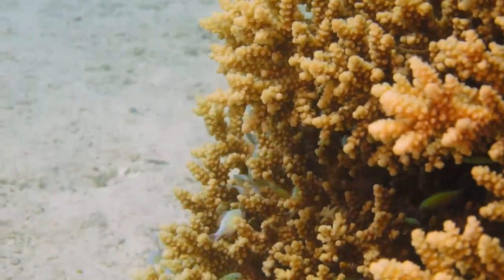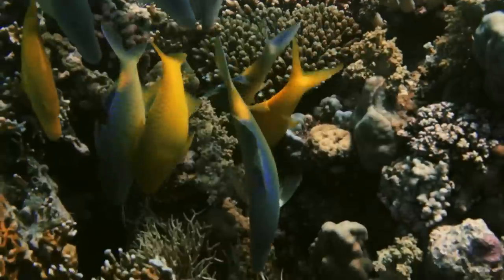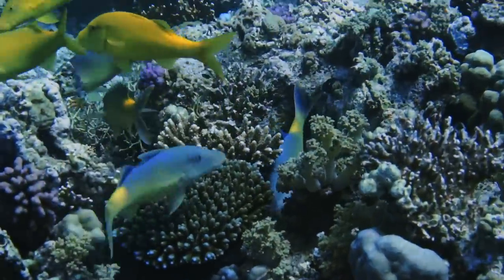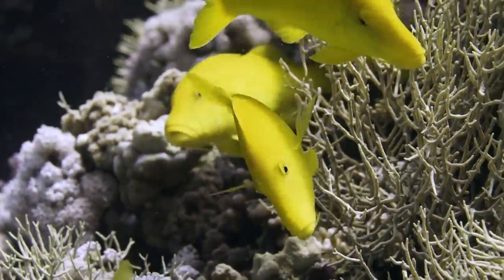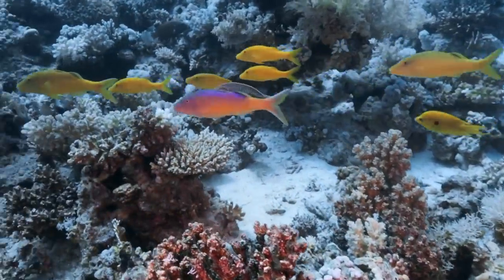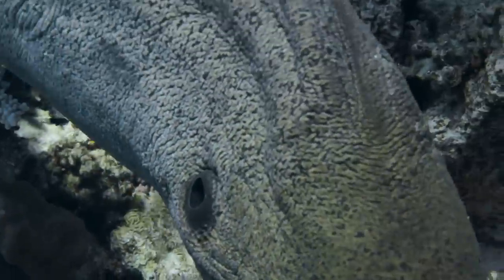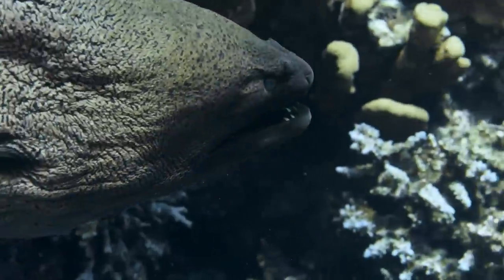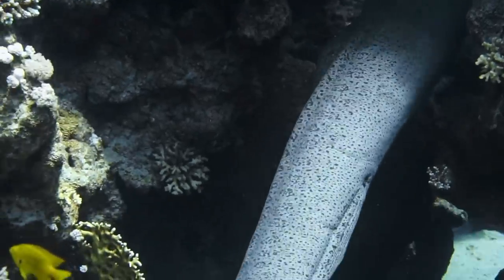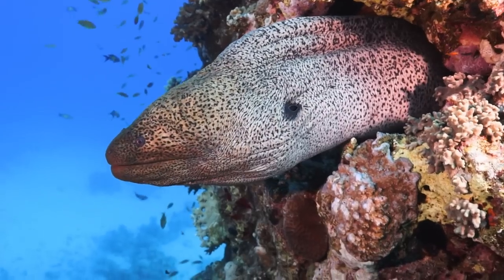These little chromises rarely leave their coral home. Yet there's no escape from the gold saddle goatfish. While the gold saddle goatfish in turn would be wise to avoid the stealthy giant moray. Yet even the giant moray, 2.5 meters in length, is wary of predators and hides away as much as it can.